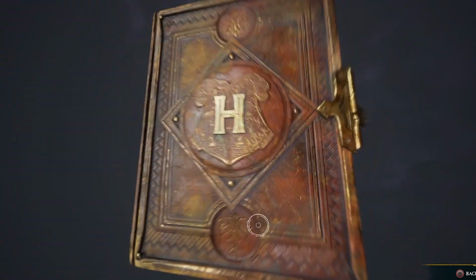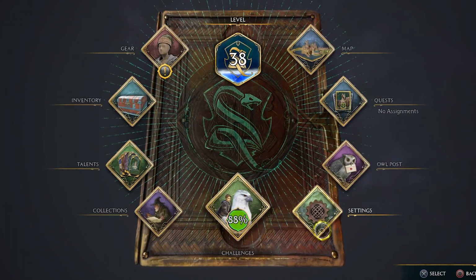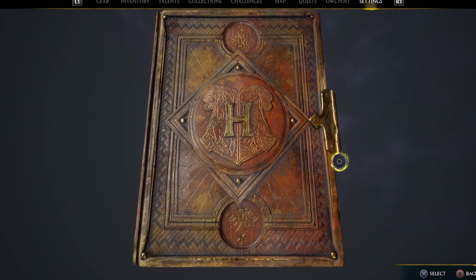I wish that it would have done something that would show the map on the screen while you are searching for the right place. But other than that, the menu is very easy to understand and it's really easy to navigate around.